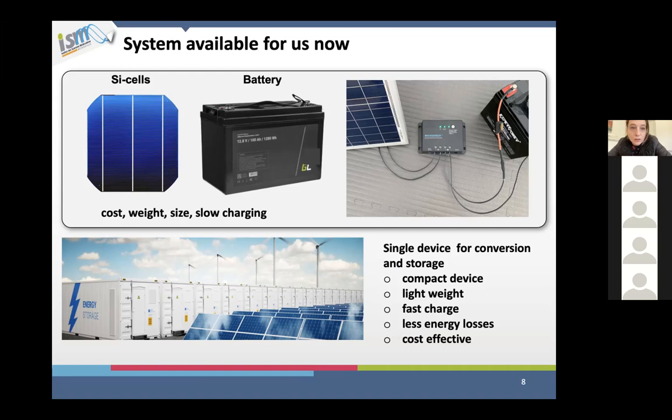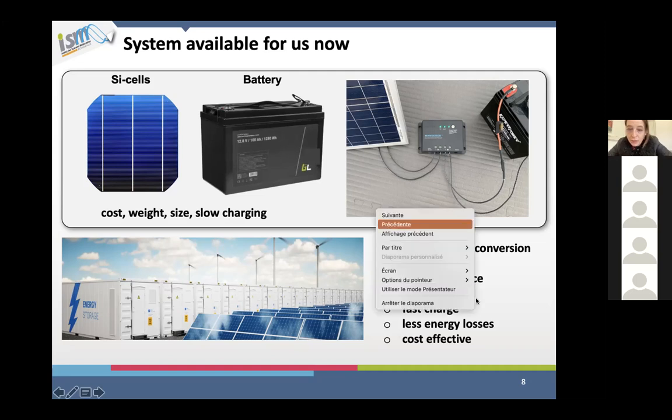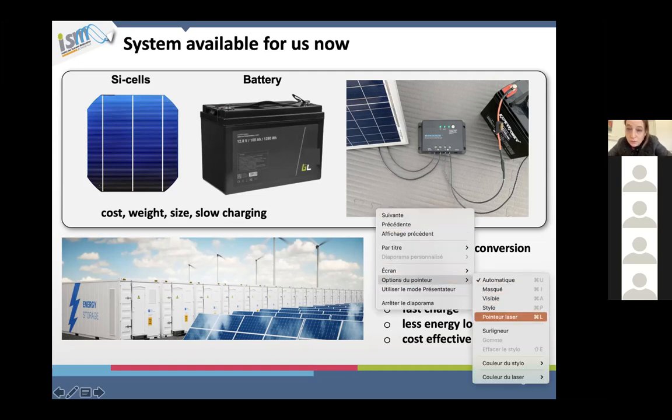Now, the solar cell and the extra battery. There will always be some disadvantages of this system. First of all, it will be very heavy and big because of the external battery, and that will affect the cost of the whole system. And there will always be some energy loss due to the cables used. Energy loss because of the cable.